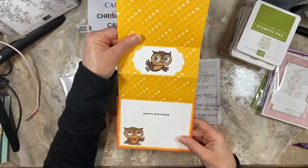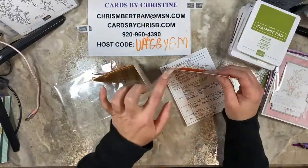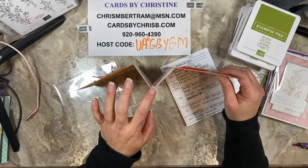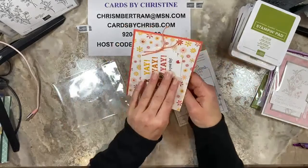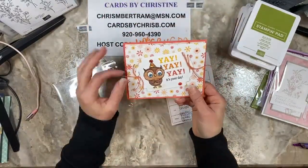But look, it opens up like that. Isn't that cool? So it uses the 12 inches of DSP going this way, and it's scored at 4, 6, and 8. And I mean, you could make it open this way, but she had it going horizontal, which is super cool. So very cool and fun.